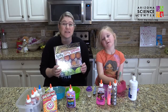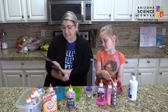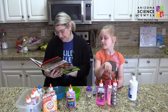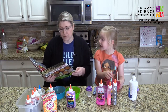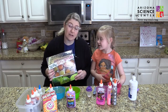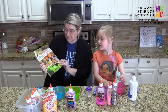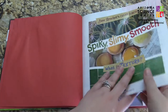But we've got a great book for you this morning. We have Jane Brocket's Clever Concepts, Spiky, Slimy, Smooth, What is Texture? Let me see if there's an illustrator listed here. There is not. It looks like there's a photographer for these. So we'll go through this and then we'll show you a really great activity. So let's begin. All right, Spiky, Slimy, Smooth. What is texture?